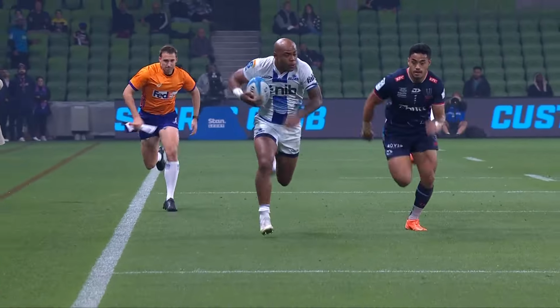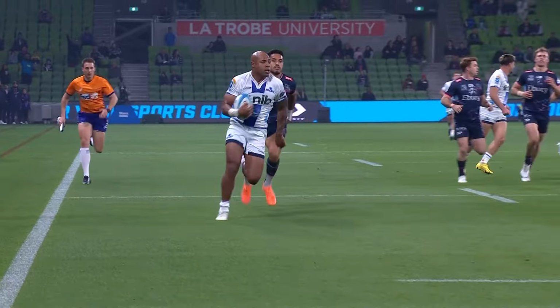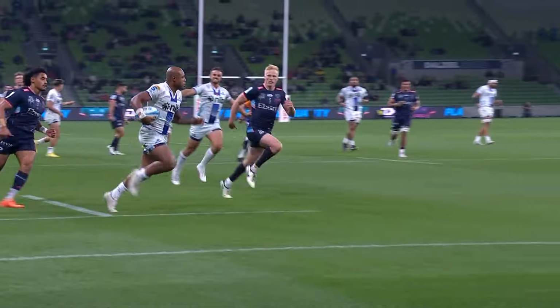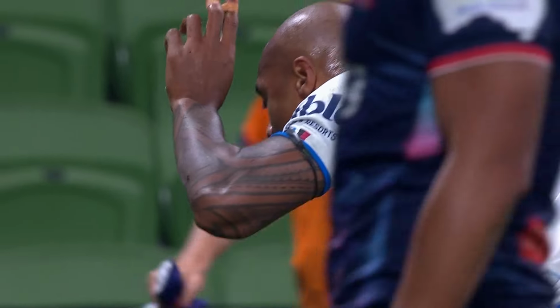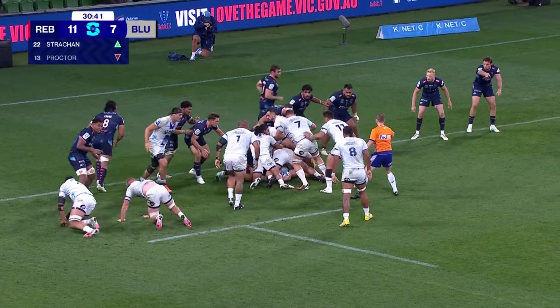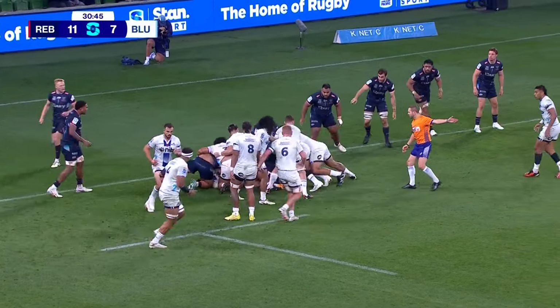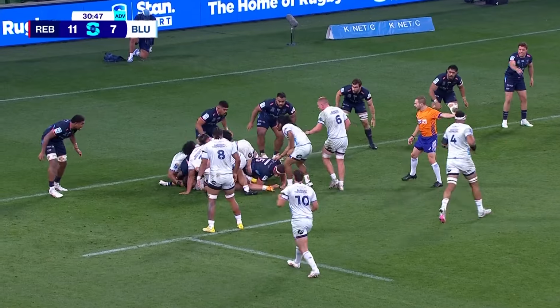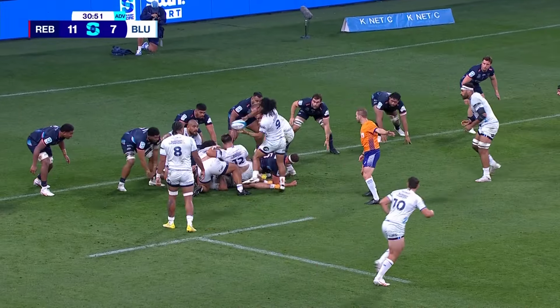Missed tackle for all of the setup plays and all of the attack. Adventure for the Blues when they get turnovers, they light up. The Rebels are going to be adventurous with the ball. They can't invite too much risk into the game. Step back, Rebels. Advantage. Helder Clark in there doing the work of his forwards, getting inches away from the line.